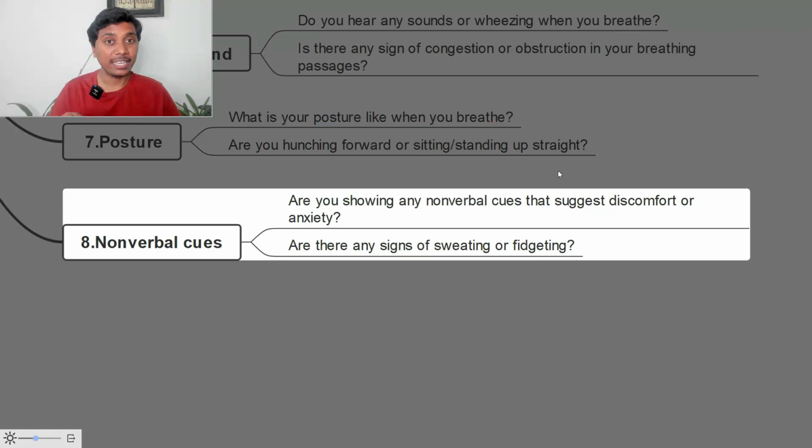And the eighth and final one is non-verbal cues. Are you showing any non-verbal cues that suggest discomfort or anxiety? Note it down. Some people also put a lot of pressure on their facial muscles. They squeeze their facial muscles. They breathe like this. So if you are doing any of these cues, note it down. Are there any signs of sweating or fidgeting? So note it down if you have any sweating or fidgeting while you are breathing.